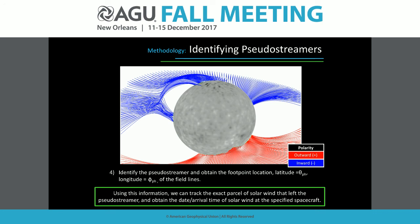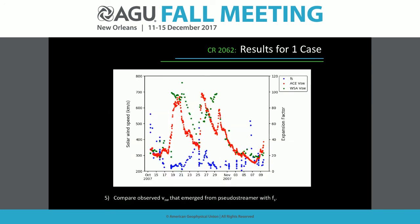So once we've identified a pseudostreamer, we can use the model to obtain the photospheric latitude and longitude of these field lines. And then using this information, we can track this exact parcel of solar wind that left the pseudostreamer and obtain the date and arrival time of solar wind at the specified spacecraft. So here's a plot of the solar wind speed on one vertical axis, and expansion factor on the other, for the Carrington rotation we've been talking about. The spacecraft solar wind speeds are in red, and we want to compare those to the model-derived expansion factors. But we're going to use the model-derived solar wind speed, plotted in green, to determine the arrival time of that parcel of solar wind at the spacecraft.